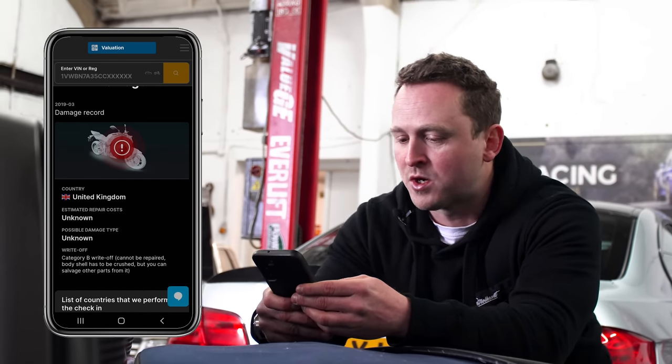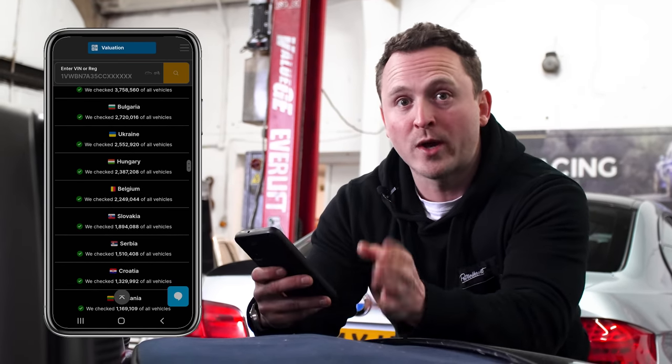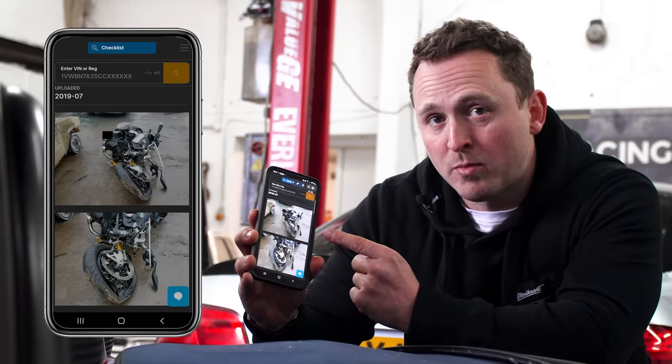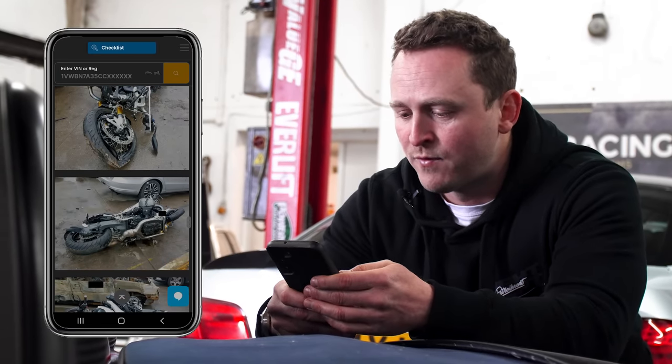Body shell has to be crushed, etc. And sometimes on Car Vertical as well, in the reports, you get pictures. And as you can see, the bike is so bad that it's not even able to be on its side stand. So the bike is in very, very, very poor shape.